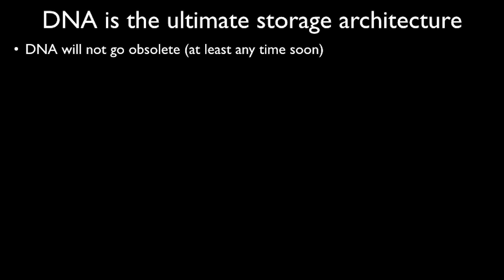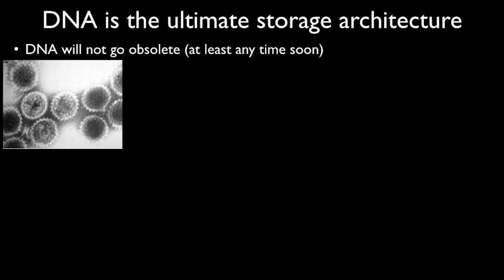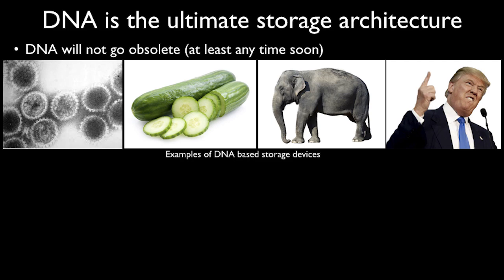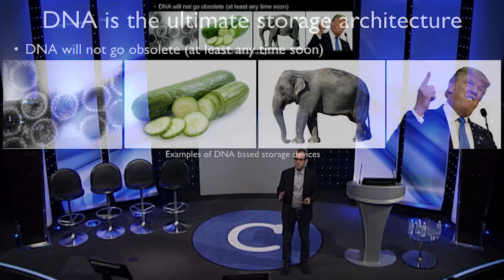So when thinking about these challenges, maybe we can find some inspiration in biology for how to solve them. And what I would like to propose in the next few minutes is that DNA is the ultimate storage device. If you think about it, DNA has been around for the last 3 billion years. Whether you're a herpes virus, a cucumber, an elephant, or Donald Trump, you store your most precious information, how to make cells in your body, on DNA.